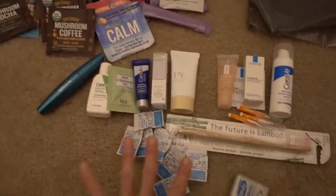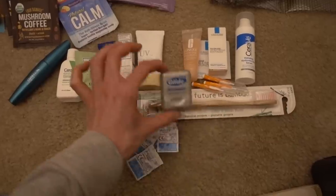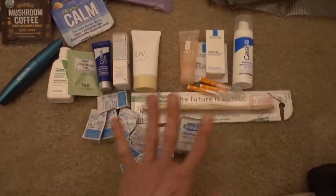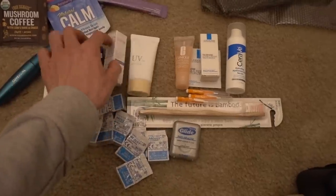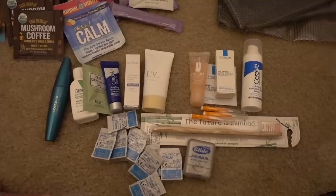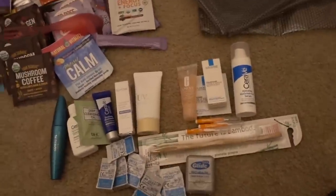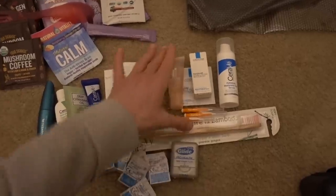My contact lenses, my toothbrush, and I'm kidding myself. I also have my dental floss. I'm kidding myself because I always do this. I never have the little travel toothpaste. So I have to get that when I get there. Usually hotels have that kind of thing. I can never remember to have that on hand, a little travel toothpaste.